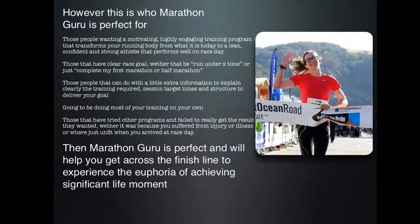However, this is who Marathon Guru is perfect for. Those people wanting a motivating, highly engaging training program that transforms your body from what it is today to a lean, confident and strong athlete that performs well on race day. Or for those that have a clear race goal, whether it be run under X time or just complete my first marathon or half marathon. Those people that could do with a little extra information to explain clearly the training required, session targets and the structure to deliver your goal.